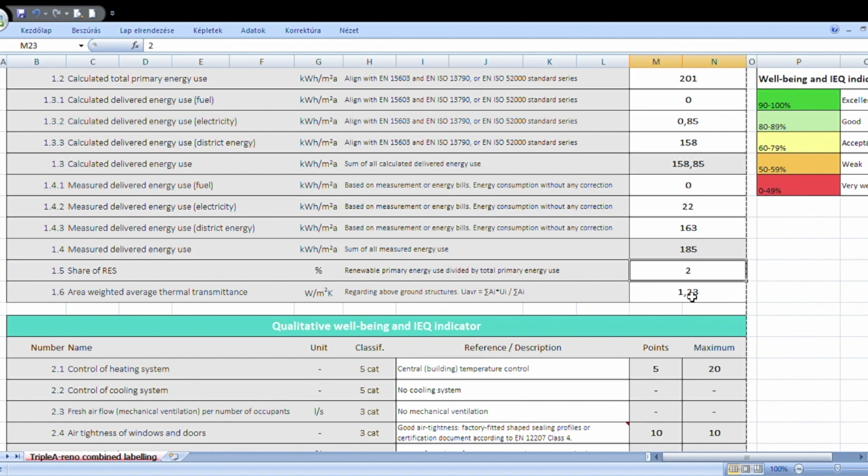So it can be a motivation for end users if they see that it's very low, so it can be increased to protect the environment and to use more renewable energy. And the last one is the area weighted average thermal transmittance. It is very useful when you compare building structures as a whole before and after a renovation, or when you compare energy characteristic of building structures of two different buildings.